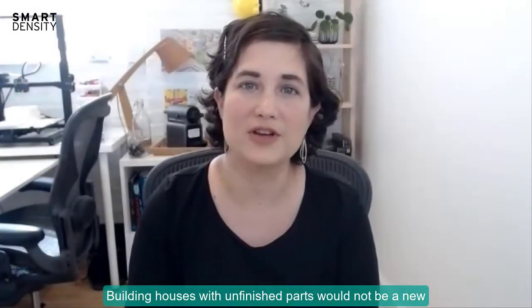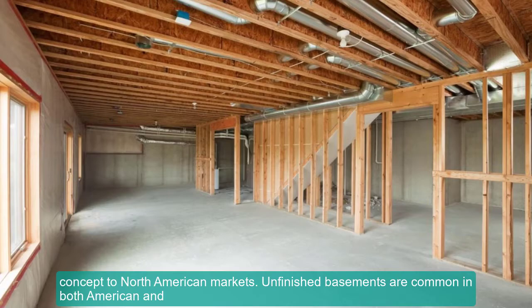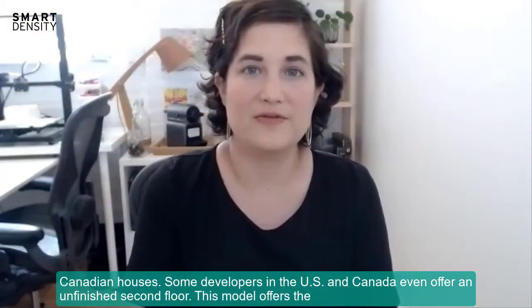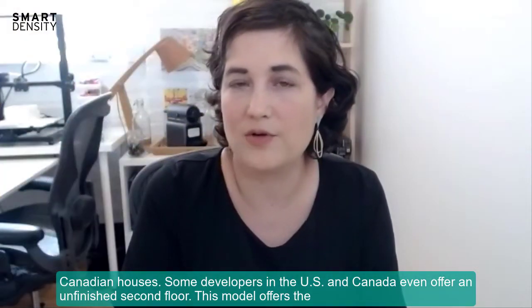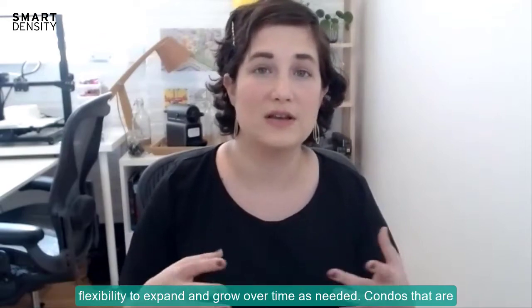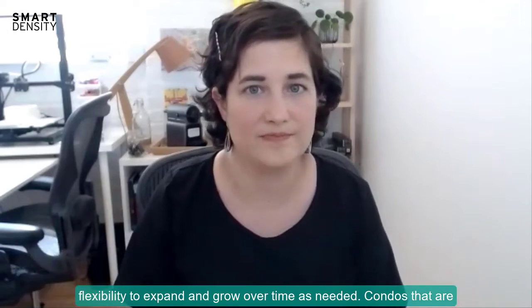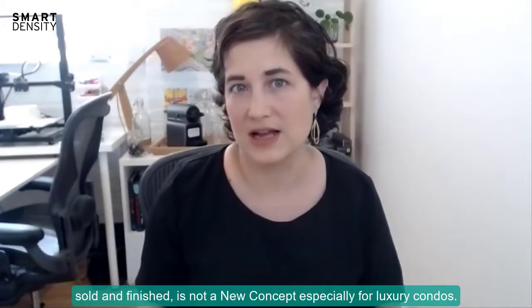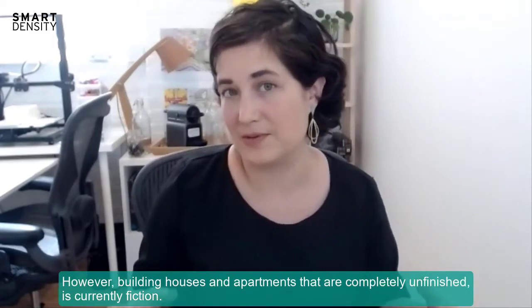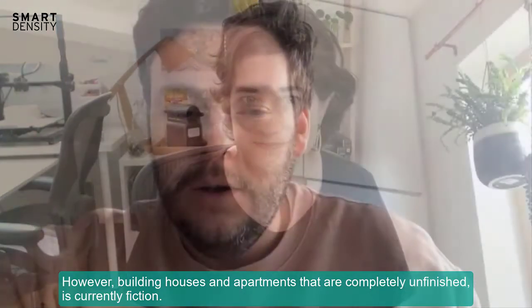Building houses with unfinished parts would not be a new concept to North American markets. Unfinished basements are common in both American and Canadian houses. Some developers in the US and Canada even offer an unfinished second floor. This model offers the flexibility to expand and grow over time as needed. Condos that are sold unfinished is not a new concept, especially for luxury condos. However, building houses and apartments that are completely unfinished is currently fiction.